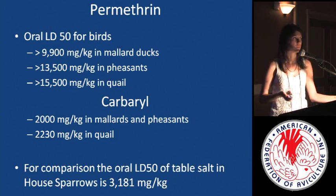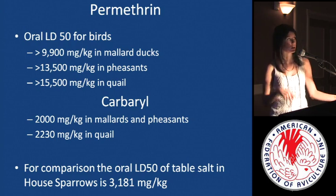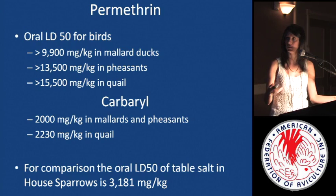We didn't have any luck with the Sevin dust on the mites. If you went in there every single day and dusted your babies and added dust, that would probably be effective, but just as a one-time thing, your permethrin is going to be a lot better.